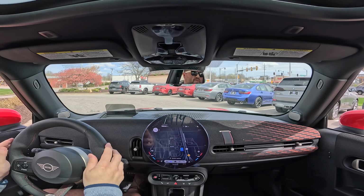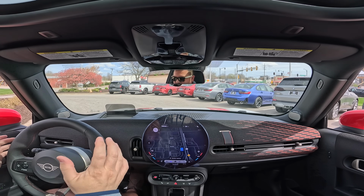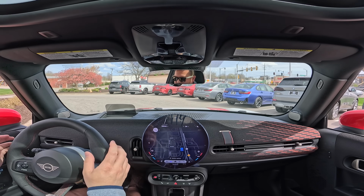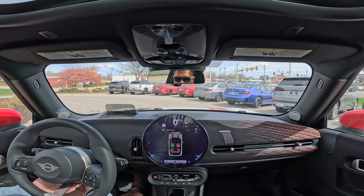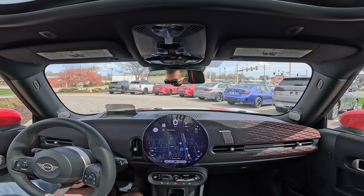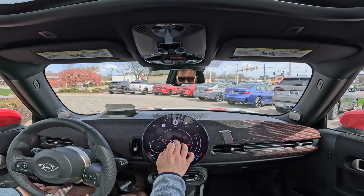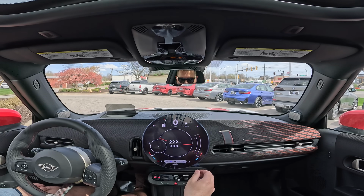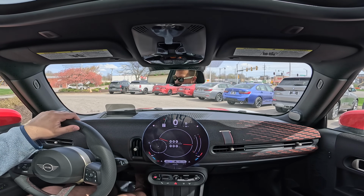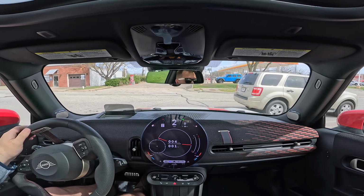Now, like I said, I've been waiting for a while to do this, and I am super excited to finally get to drive the new JCW hardtop. It even sounds pretty aggressive too. I genuinely love this. This is really exciting. And there we go. We got our G meter, we got our pound-feet of torque, our horsepower, our speed, and everything else we could possibly want. Let's do this. Now, I may have to buy one, but we'll see what happens with that. I just don't have the money right now.